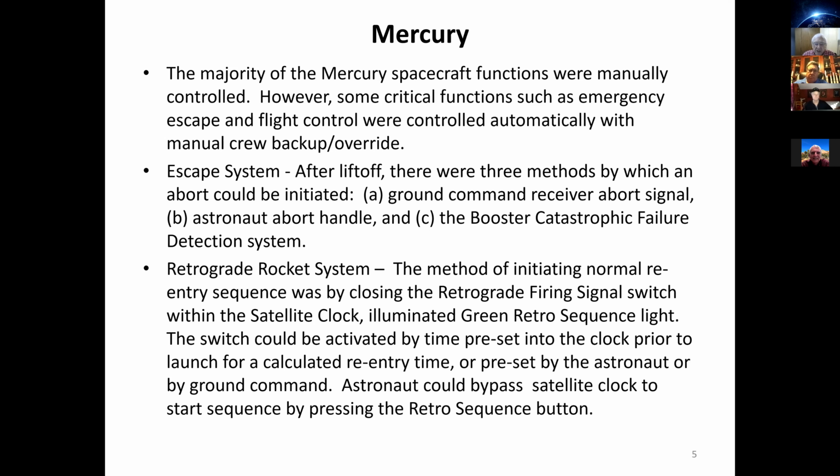Retrograde rocket system. The normal method was closing the retrograde firing signal switch within the satellite clock. The switch could be activated by a preset clock, or an astronaut could bypass this to start the sequence manually.